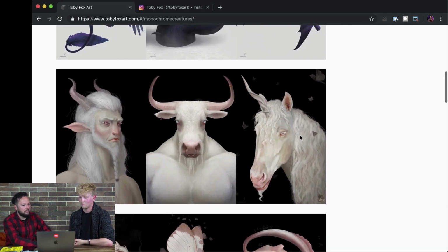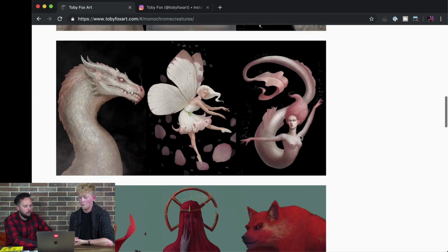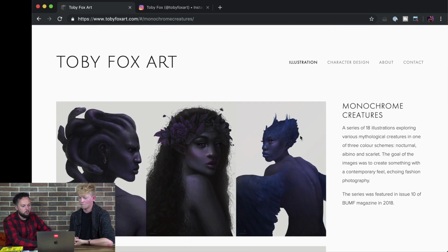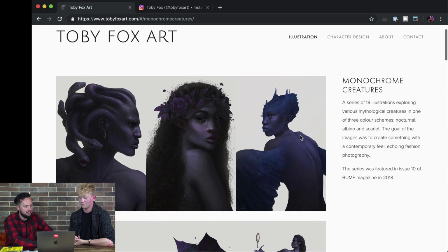Cool. I really like these ones as well. I remember when you showed me first in your portfolio. So here the concept was to do monochrome creatures. Yes. And you've done 18 illustrations. You wanted to also create this contemporary feel using fashion photography as an inspiration.